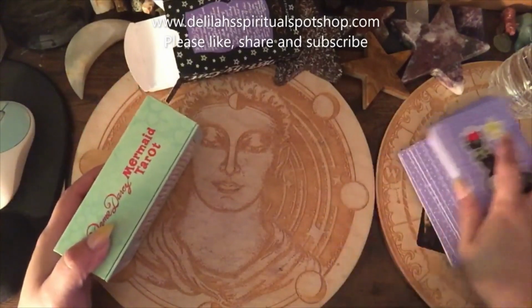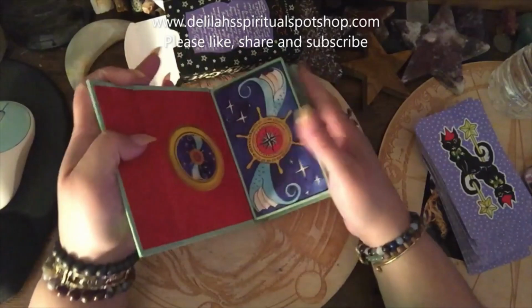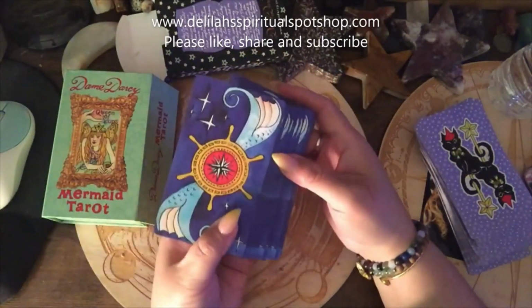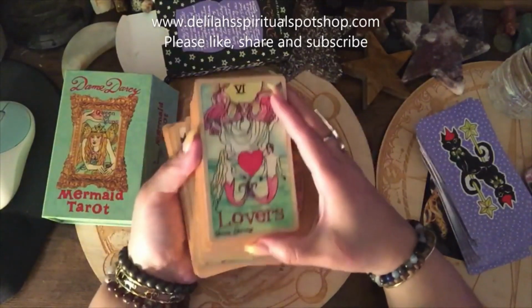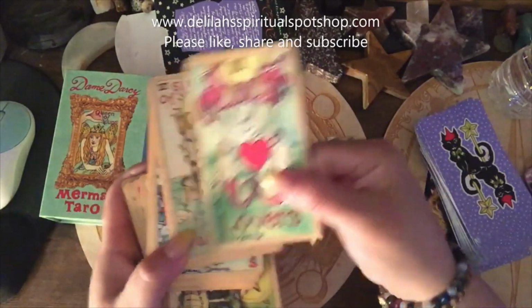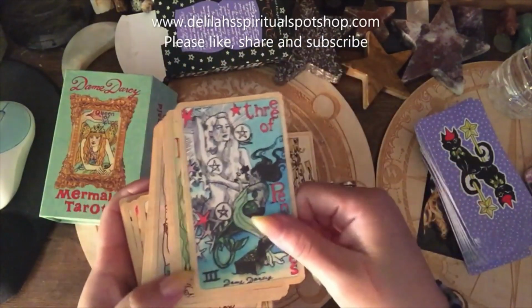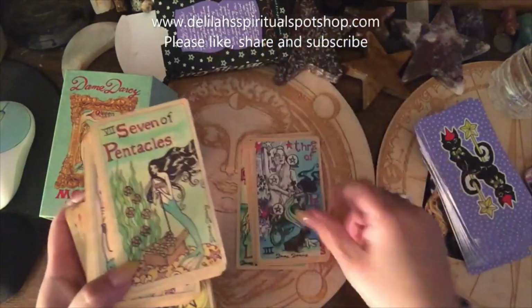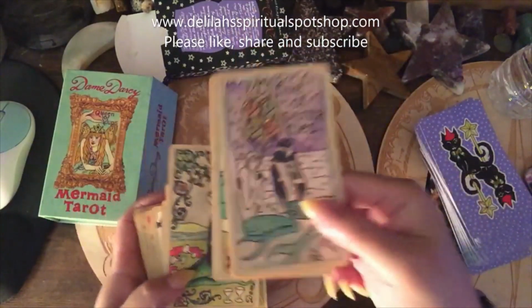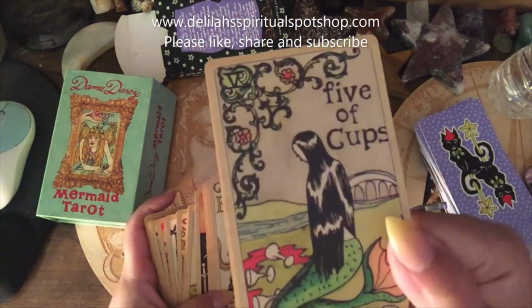I'll give you a look at her Mermaid Tarot so you could just see the type of depiction she does. So here's obviously a nautical theme, but take a look at these cards. I mean, look at this Lover's card. So this is her Mermaid Tarot deck. It kind of has that old vibey postcard vibe to it. It looks aged with the yellowing. Look at that Five of Cups.